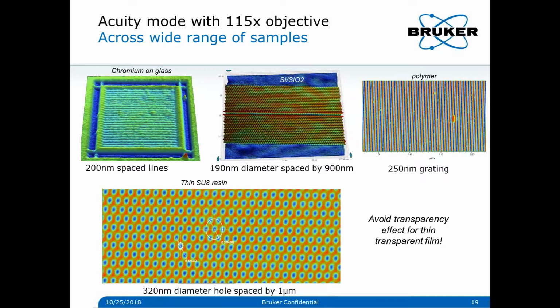And the final example is about thin SU8 photoresist resin. What we see is a nice series of holes around 320 nanometers in size and spaced by 1 micron, which is already a great achievement. But usually with that type of surface, the thin transparent layers of SU8, we have transparency issues for 3D optical profiling, which is understandable. But actually, because we have a higher NA and shorter depth of field with the 115x objective, we simply avoid the transparency. So this is one of the other uses of the 115x objective: to get rid of the transparency of thin film and have accurate and reliable measurements of the surface.